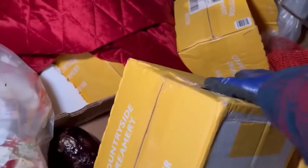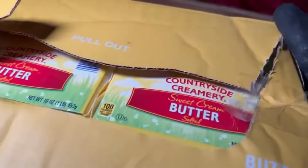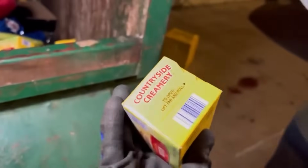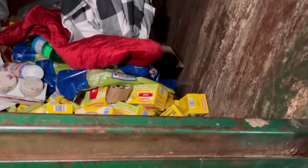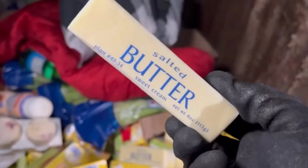I don't know. Here, let me come over here. Think it's been recalled for some reason? I don't know. If it's not, I'm going to get as much as I can. Sweet cream butter. Where is it? November 20th, 2021. Oh, so it's out of date. Is that why? Yep. I don't think butter goes bad, does it? Well, probably not. I mean, I don't know. Dude, that's awesome. Yeah, we're definitely taking it. It's perfectly good. There's nothing wrong with that. We're never going to have to buy butter again.